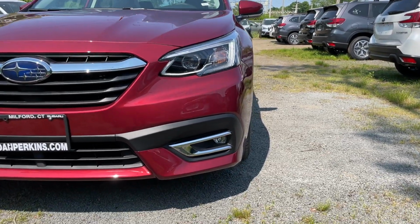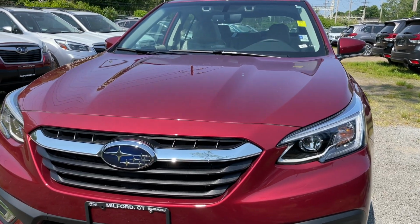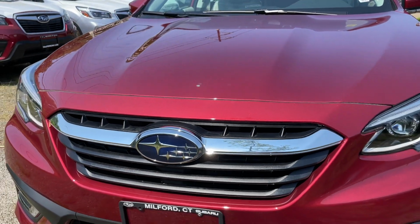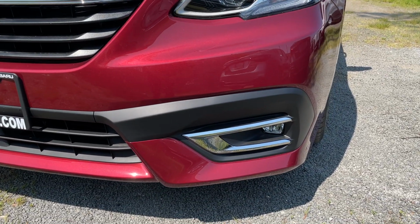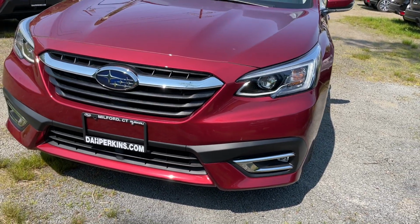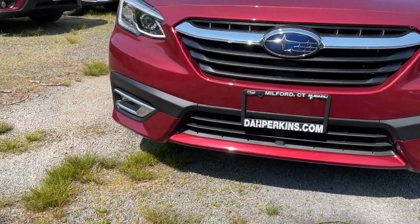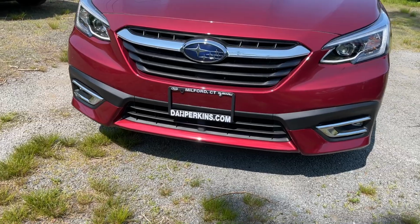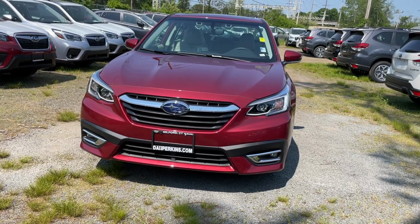Coming down, there are some LED fog lights. The grille is finished in flat black, and it does have a nice big chrome trim. The Subaru badge is nice and big. Coming down, there's a good amount of flat black around the fog lights, and I really like the chrome trim at the bottom. Not exactly sure how I feel about the flat black, but it doesn't look that bad. There's a functional grille at the bottom, and I think everything looks nice. Nothing too crazy or aggressive, but the headlights definitely have a really nice aggressive look to them.